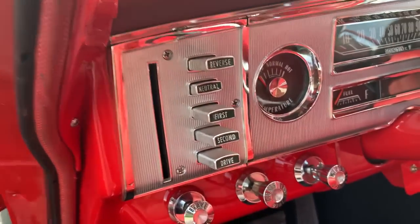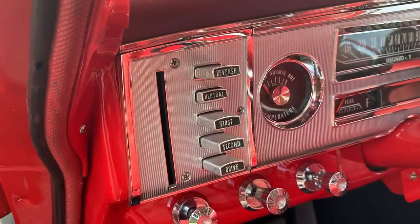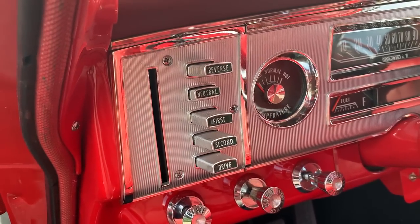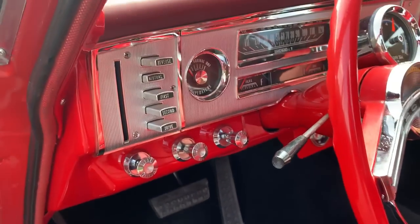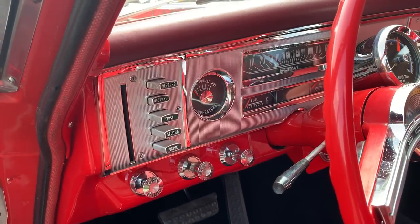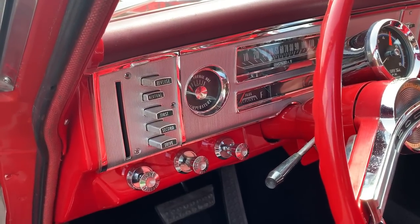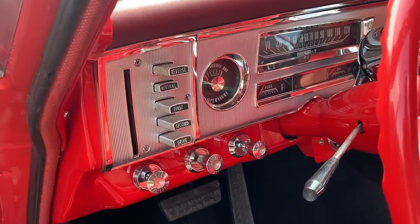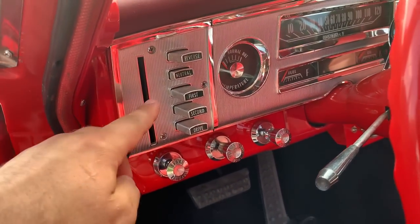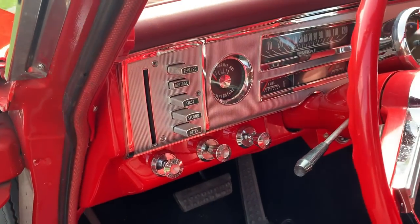Here we have the famous or infamous 727 push button TorqueFlite transmission, which with these Hemi cars was a full reverse manual valve body transmission. And in these transmissions, the parking tab from right here that slides into park is omitted in these cars.